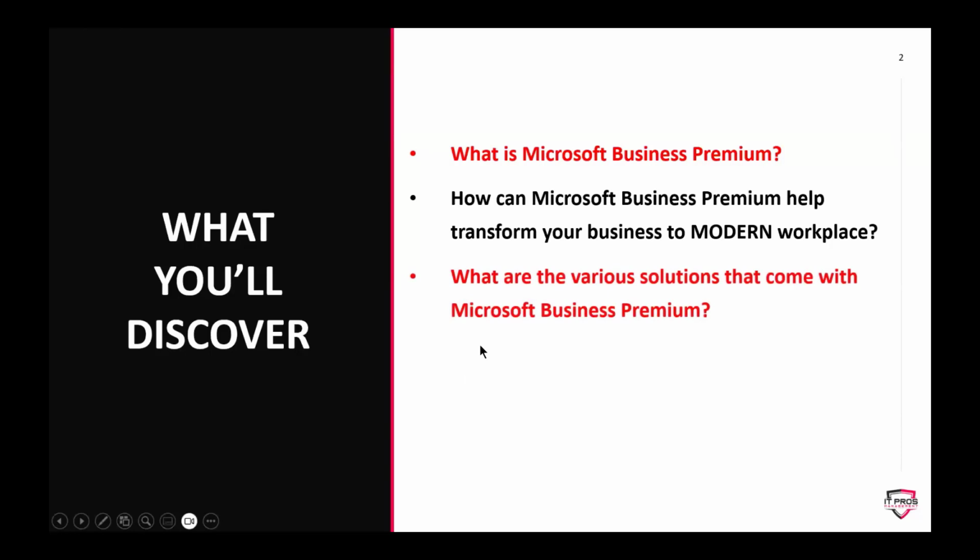What are the various solutions that come with Microsoft Business Premium? So again, Microsoft Business Premium is a solution, and within that solution, there are various components that make up the entire solution package. And we're going to go through what those individual pieces are and how each piece can help you get your business into that modern workplace.